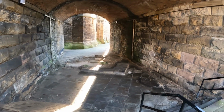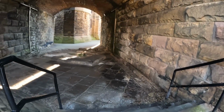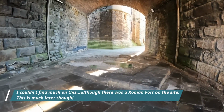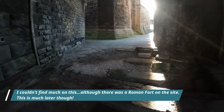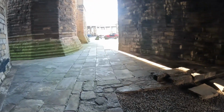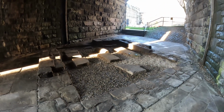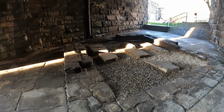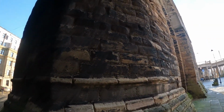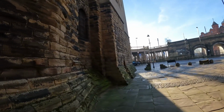That's a very suspicious piece of stonework to me. It doesn't belong there. But can you see a sign? Which probably means it is something completely uninteresting. Because none of the other little sort of archways have that. So it's just a little bit suspicious to me. This is the keep. Whacking great building, look at that. You wouldn't be getting in there in a hurry, would you?